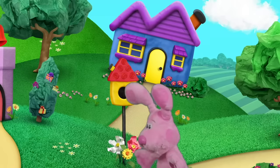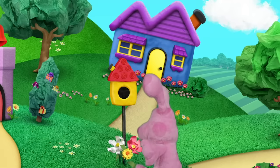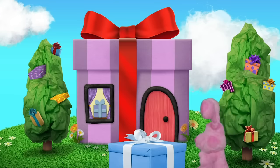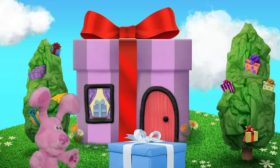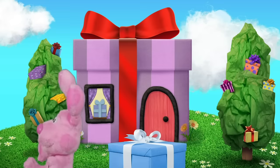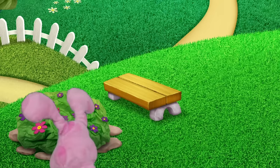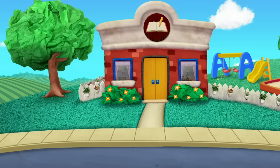Where do you think Blue is hiding, Magenta? Is she behind the birdhouse? No, not there. Let's keep going. Is she behind that present? No, not there either. Under that bench. Or behind that bush. Let's keep going. I think we're getting close.